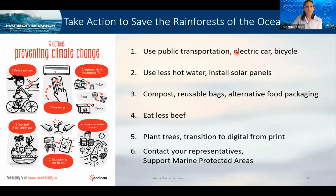So try and use more public transportation, possibly buy an electric car or a bicycle, use less energy, so less hot water, or install solar panels. Three is to implement the reduce, reuse, and recycle. My friend also talks about refusing to use plastics, which I know can be really hard in the grocery store, but try and come up with alternative food packaging or trying to buy in bulk.